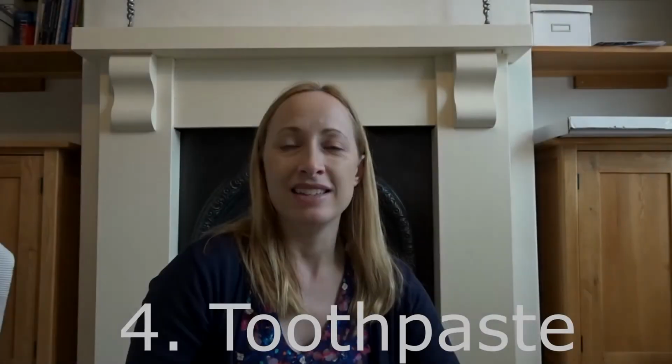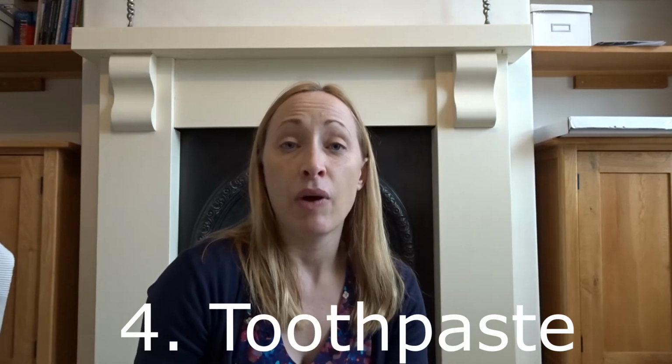Item four is toothpaste. Now I splurge on toothpaste. I buy the Oral-B Pro Expert toothpaste, which is the one that was recommended to us as a family by the dentist, and we all use that toothpaste. However, it is quite expensive and you can't get it in some of the shops. You can't get it in Lidl, you can't get it in Aldi. But I only buy it when it is on special offer.